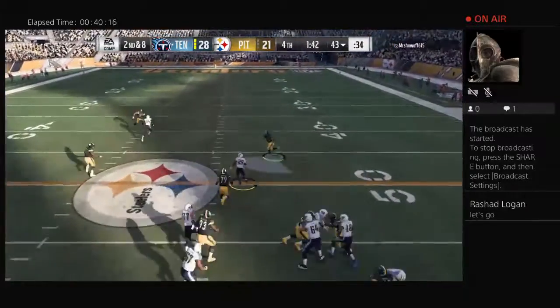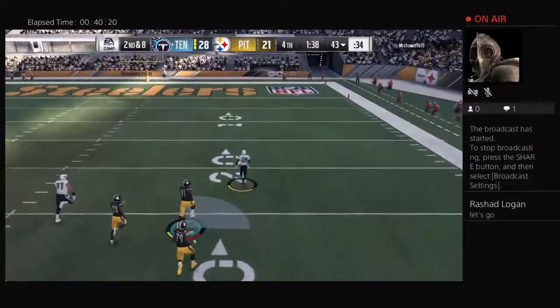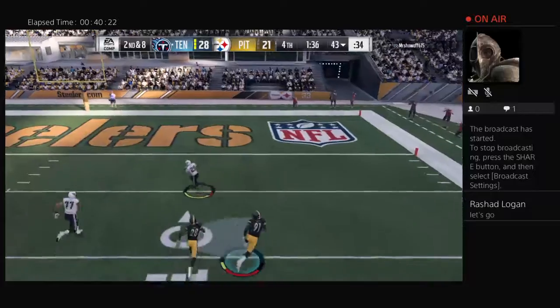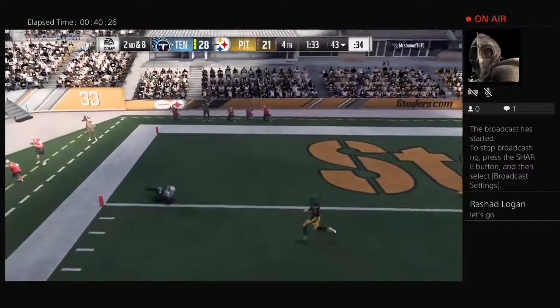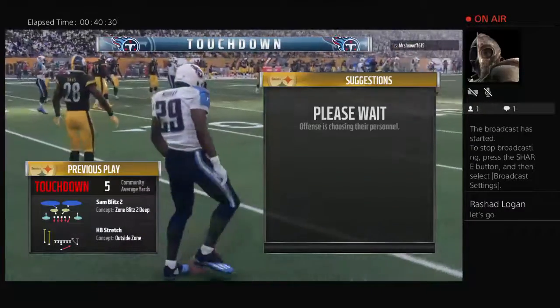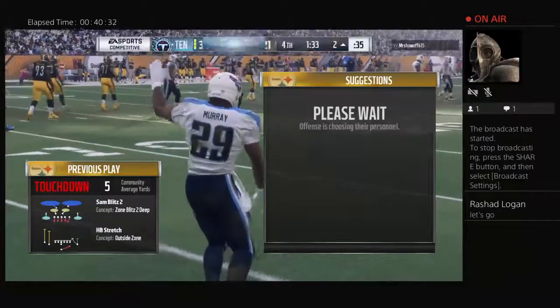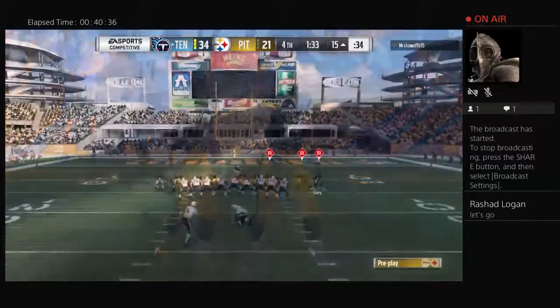He's piling up. It's Murray again. Off to the races. DeMarco Murray. Touchdown, Titans. DeMarco Murray, 57 yards. And the Titans are going to add on to their lead.